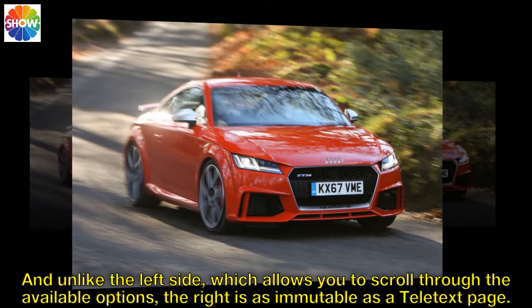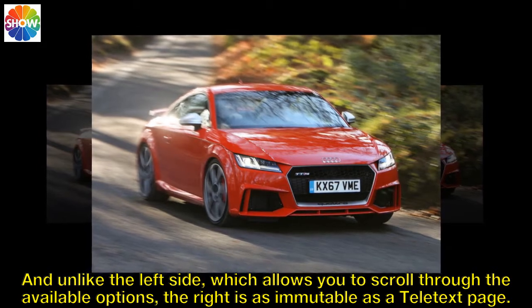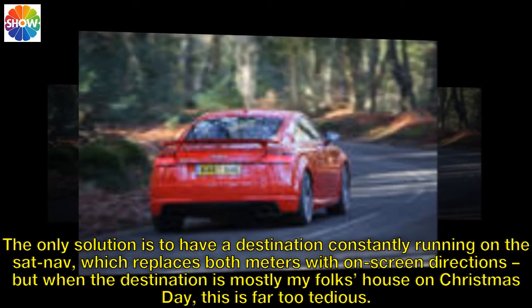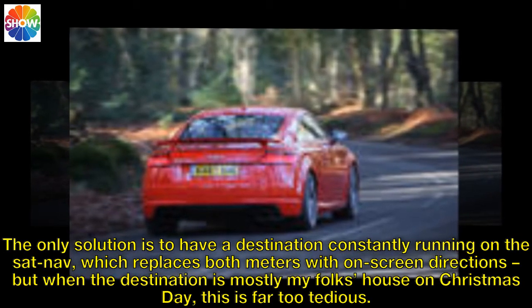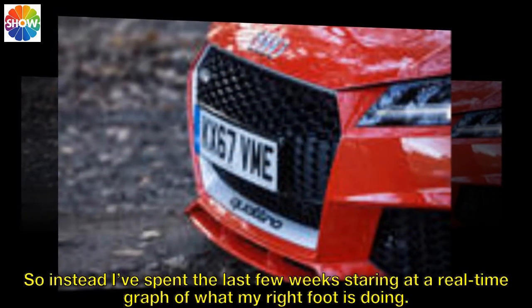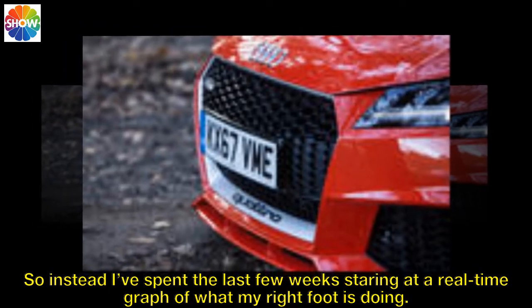And unlike the left side, which allows you to scroll through the available options, the right is as immutable as a teletext page. The only solution is to have a destination constantly running on the sat-nav, which replaces both meters with on-screen directions, but when the destination is mostly my folks' house on Christmas Day, this is far too tedious. So instead I've spent the last few weeks staring at a real-time graph of what my right foot is doing.